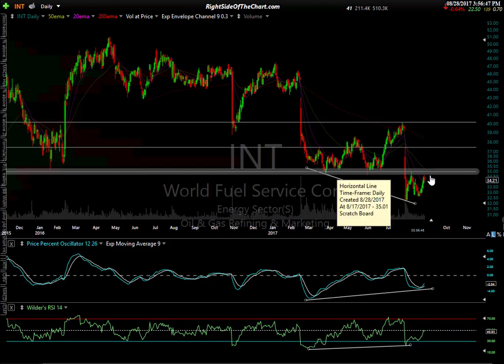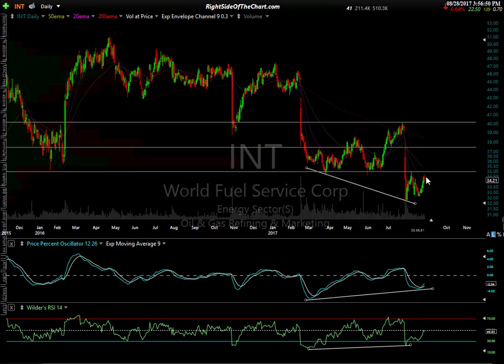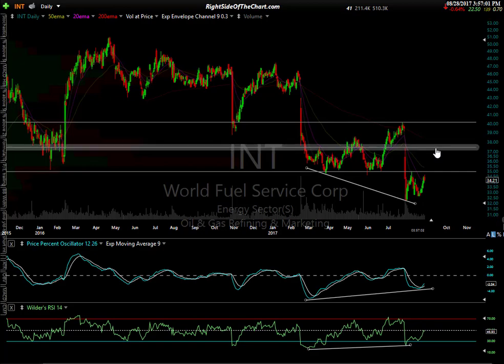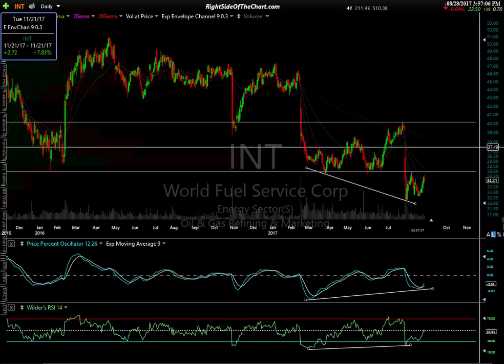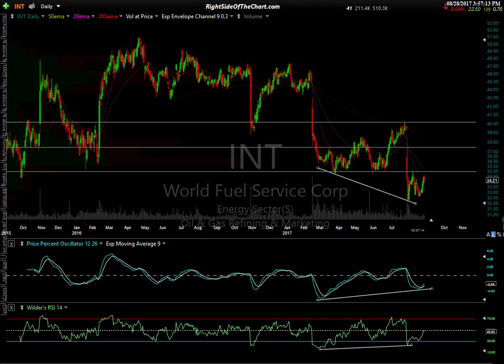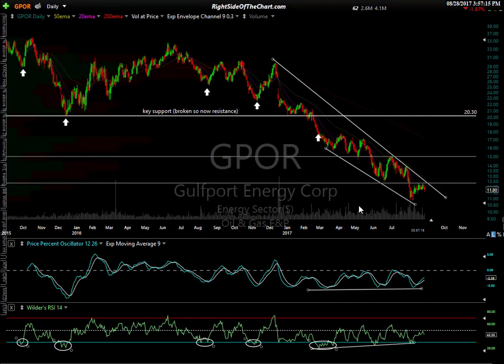So it may be rejected. This just may be a bear market rally, and that's the end of the run. However, if it takes that out, that's a powerful buy signal. So you can look to buy on a solid break and/or close above 35, above this line here, and then your target's up there about 37.48. That would be a nice move, about 7% higher, and then ultimately up to this level, and that's about a 15% gain if that gets hit. GPOR, Gulfport Energy, the same story, bullish divergence, oversold. I haven't mentioned that.